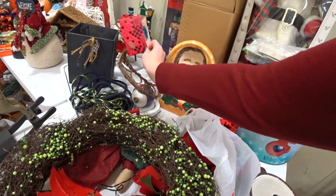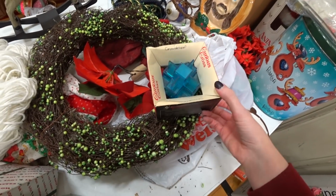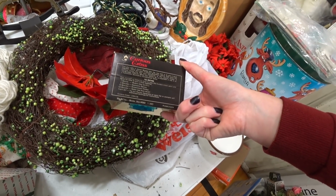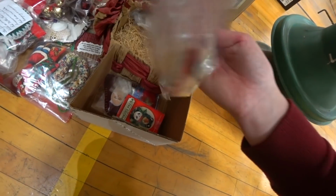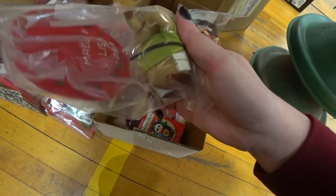What's this? This is like an old box. Can you take it apart? The curious cross. It's like an old puzzle from 1971. I might stick that in my bag. Down here, boxes. That looks like Vesca from Cinderella.